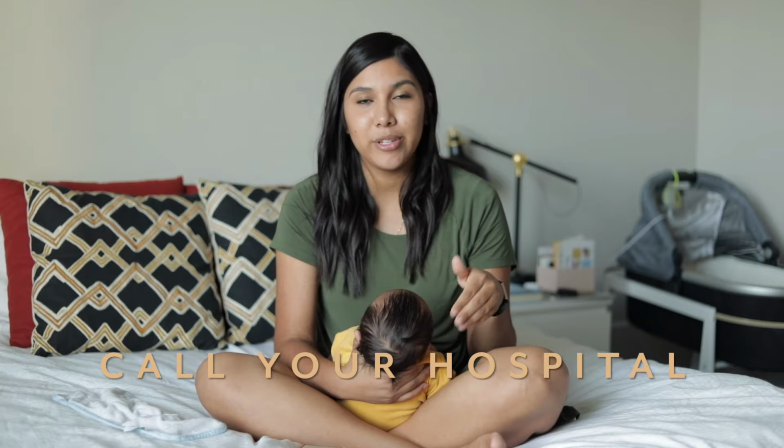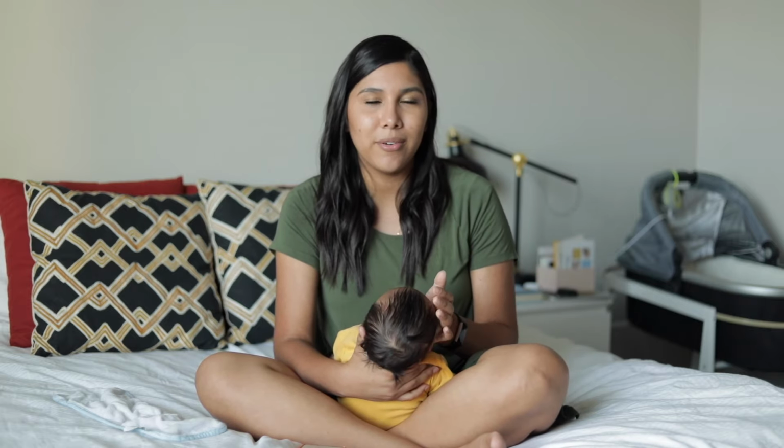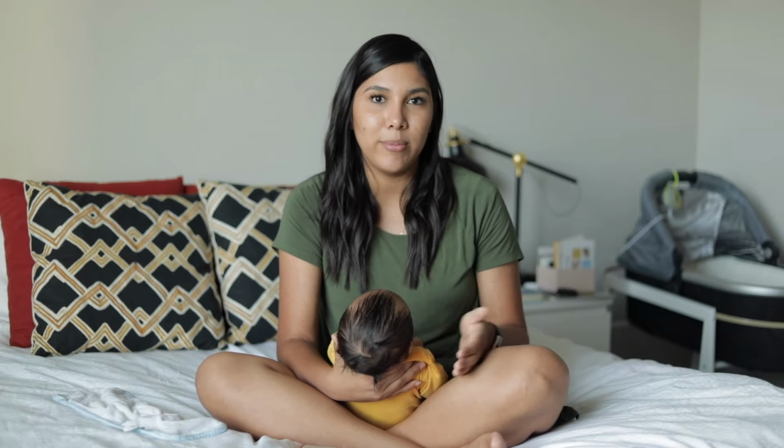A tip that I have for packing your hospital bag is to call your hospital about a month before your due date and ask them what they provide, because a lot of hospitals provide different things. They will provide some stuff for you postpartum that you won't need to pack, or stuff for the baby. That definitely helped me out a lot, and that's also why I wasn't super nervous about just throwing our hospital bag together, because I knew that the hospital would provide a lot. And we had the comfort of living 7 minutes away from the hospital, so if we needed anything, Ruben could run home for us.